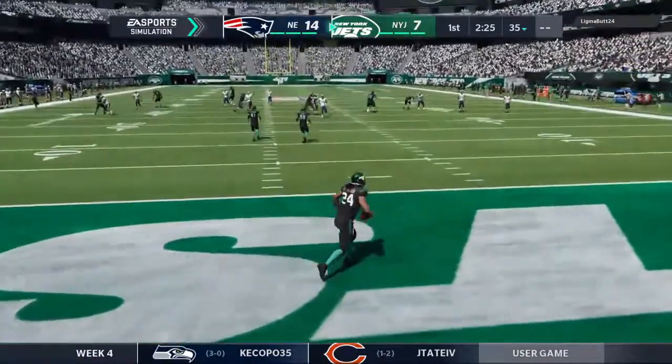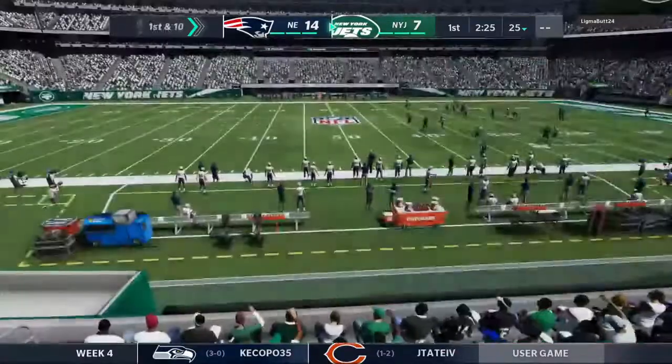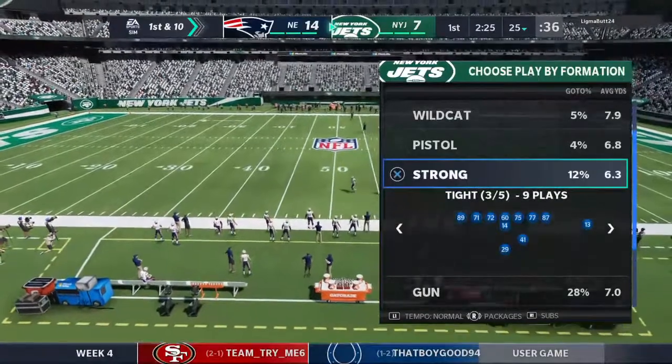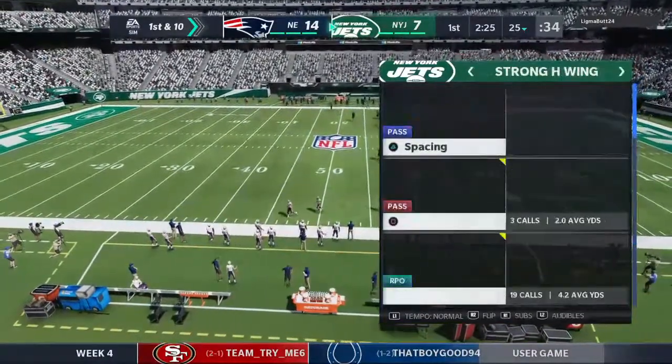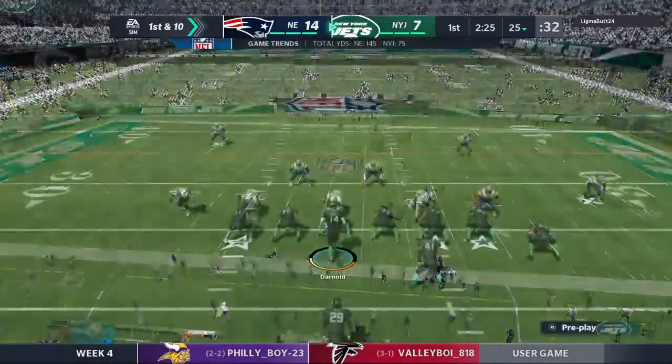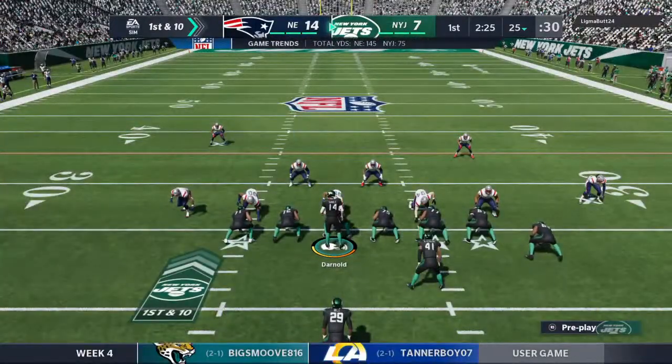Taken about 7 yards deep, and Patterson will not return it. It comes out to the 25, at their own 25-yard line. The New York offense taking over for their next possession.